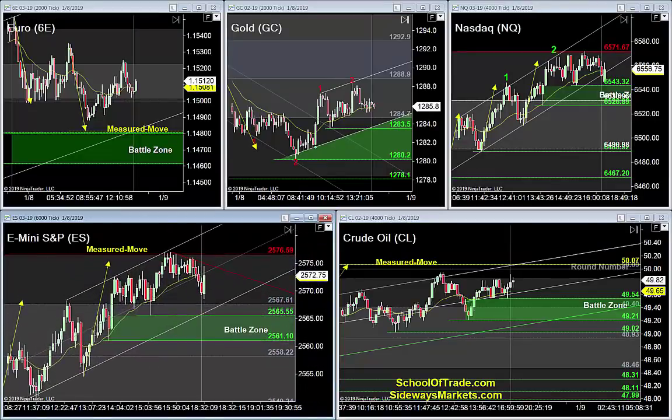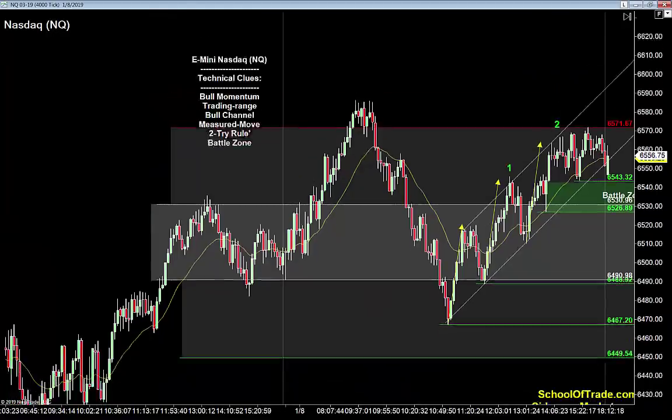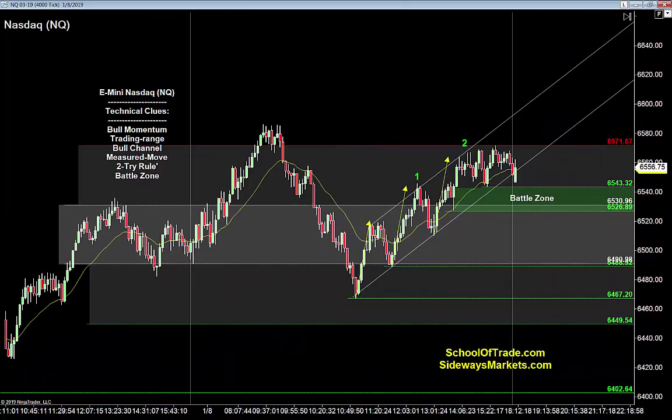Okay, so S&P looks pretty good. Crude oil looks pretty good. How about some Nasdaq here tonight? Yeah, Nasdaq and the S&P are relatively similar here. Nasdaq is bullish with a trading range, got a bull channel, and of course a measured move.